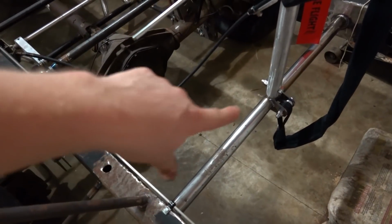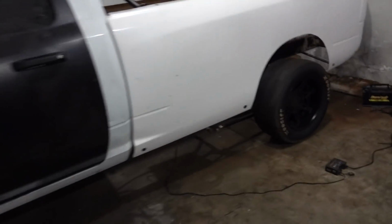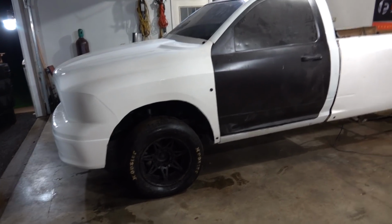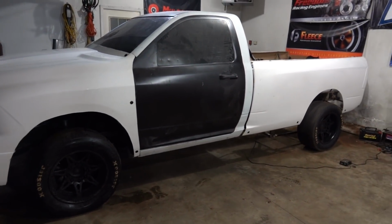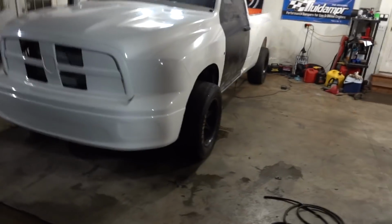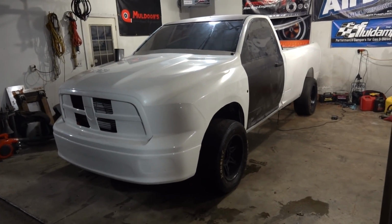I still might kind of triangulate back here for the parachute. But yeah, I'm very happy with tonight's progress, especially with getting the Hoosiers back on. I know that's not really a big milestone, just putting 4 wheels on the truck, but it definitely gives it a presence, that's for sure. Yeah, that thing just looks gnarly. I am digging it. So anyway, guys, we got a lot accomplished tonight.